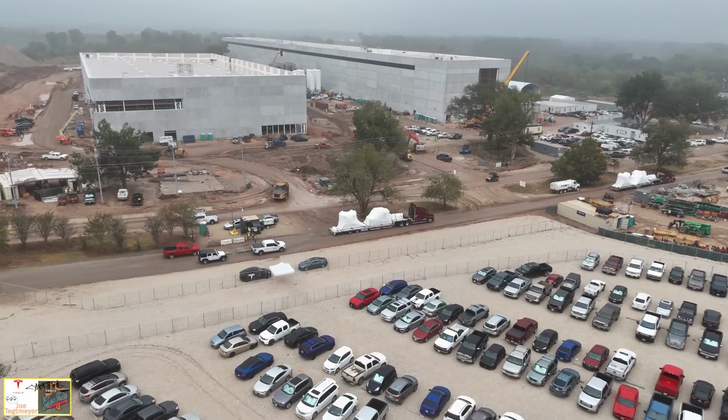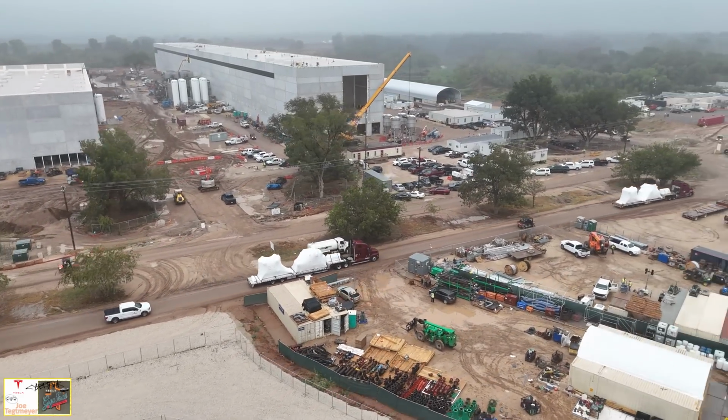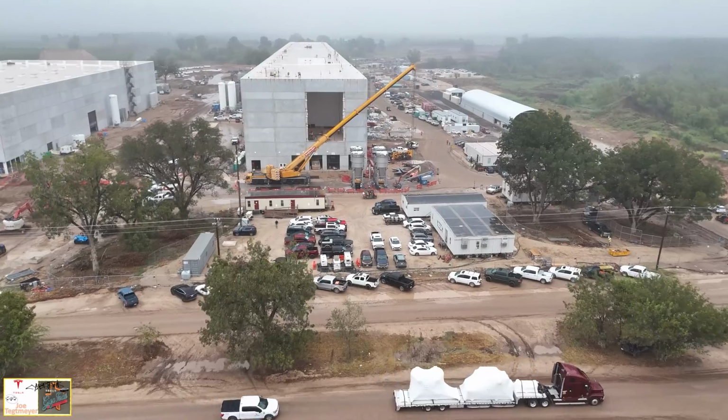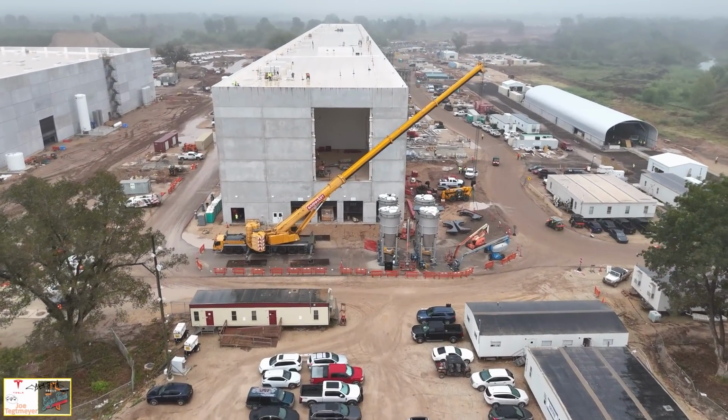As we approach towards the battery cathode plant, at this point I realize that these items on the trucks, we're not going to be stopping here, so they continue off towards the south end of the site while we'll look at the battery cathode plant.